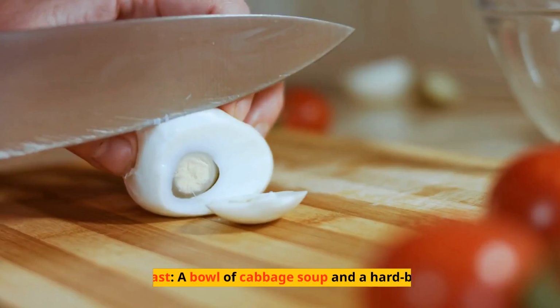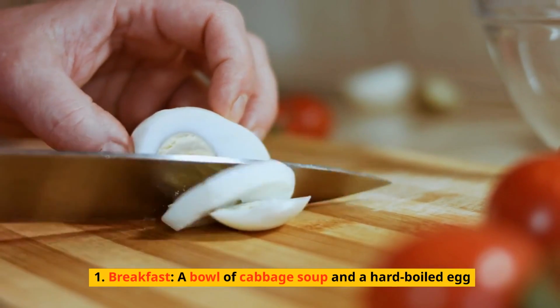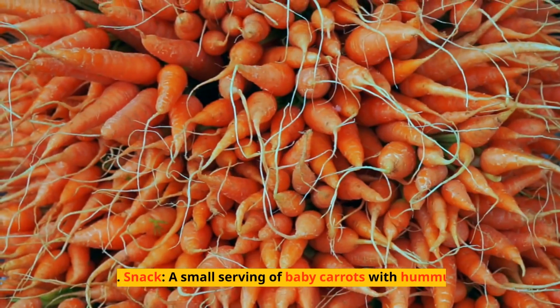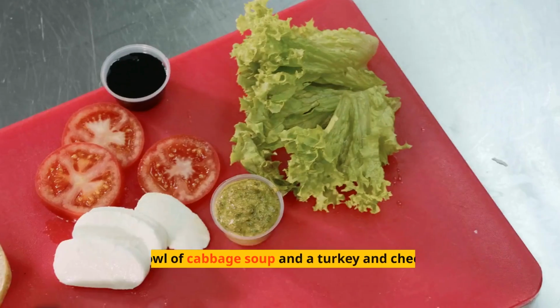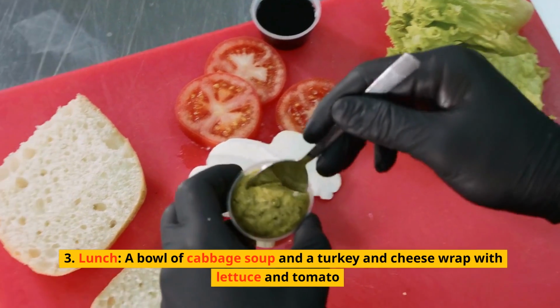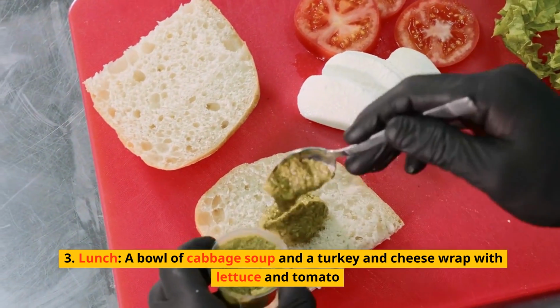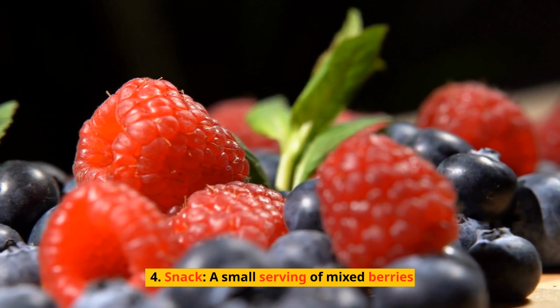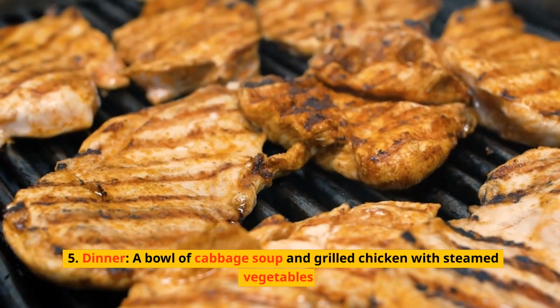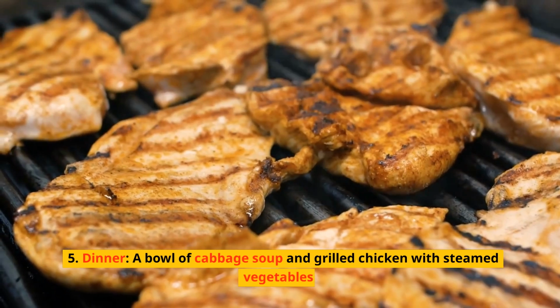Day 2. Breakfast. A bowl of cabbage soup and a hard-boiled egg. Snack. A small serving of baby carrots with hummus. Lunch. A bowl of cabbage soup and a turkey and cheese wrap with lettuce and tomato. Snack. A small serving of mixed berries. Dinner. A bowl of cabbage soup and grilled chicken with steamed vegetables.